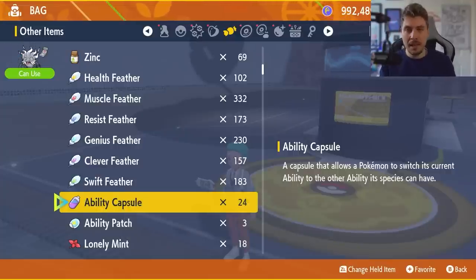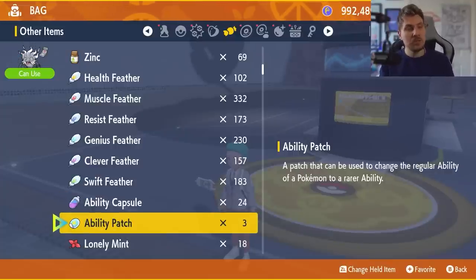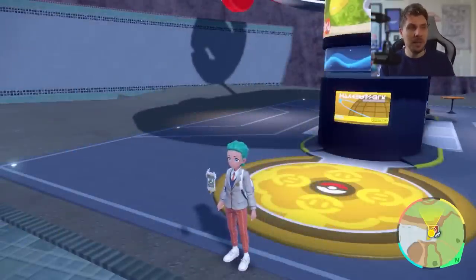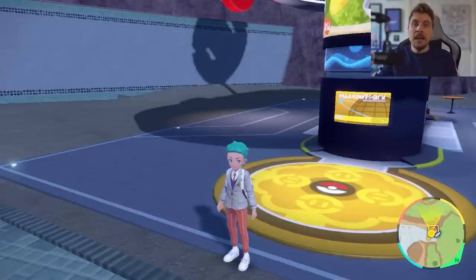If you wanted the hidden ability, obviously ability patch is the item that we need. So hopefully next mystery gift that we get, they keep in line with these higher cost items and they might give us an ability patch. But that is the mystery gift that is running at the minute.